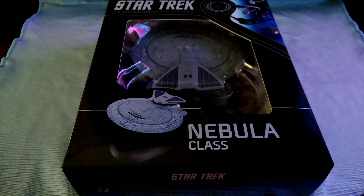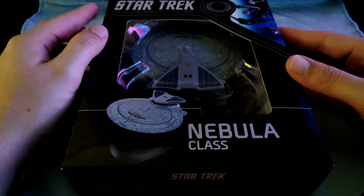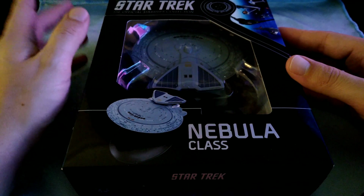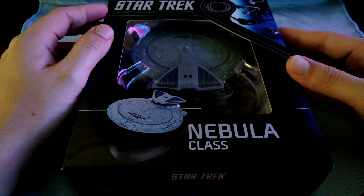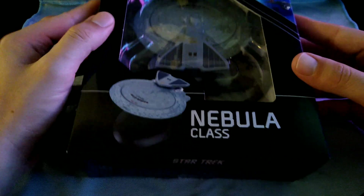Alright, so as I said in my last video, I had 3 new starships that showed up from Eaglemoss. I was very excited to get these. The first was the USS Buran, Challenger class, from the Next Generation era. It was basically one of the pieces of debris from the Battle of Wolf 359 with the Borg.